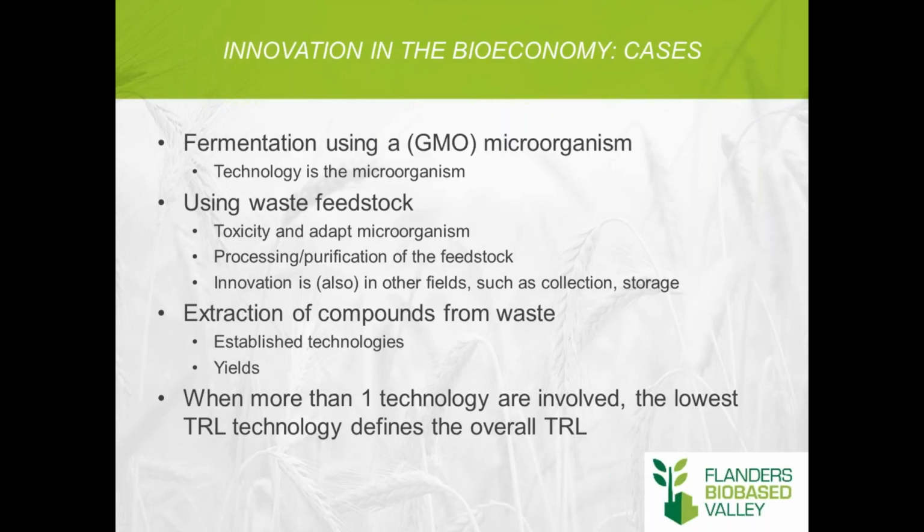As you might know, when we are talking about innovation funding from the European Commission, so the SME instrument, it starts from TRL 6. That means that when more than one technology is involved, the lowest technology should be at TRL 6 already. So that's a rather high TRL rating.